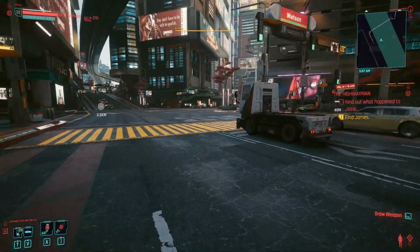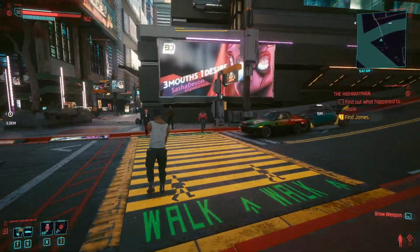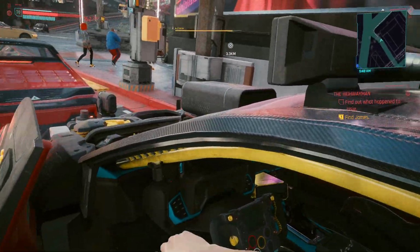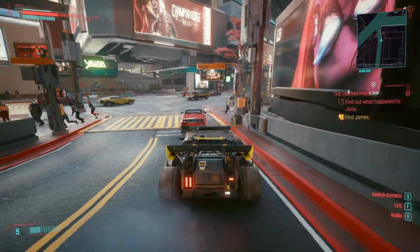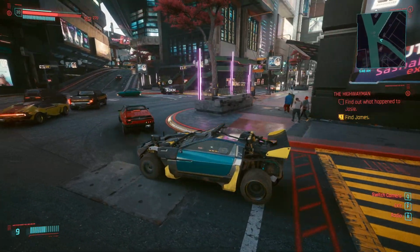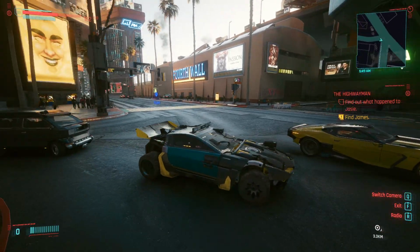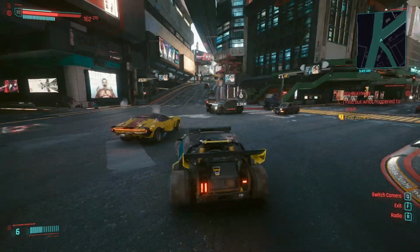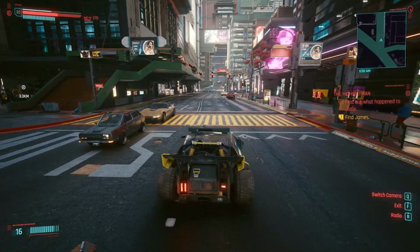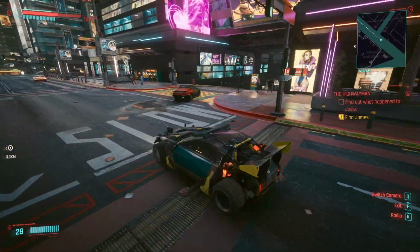Where's my car? There we go. We are looking for a bench to sit on. We're also looking for a car to not be stuck inside another car. There we go. Benches. A bench that is actually homeless friendly, right? Because there were no partings in the way. Alright, let's drive around.